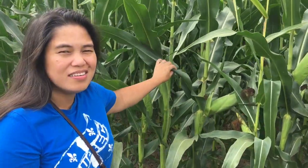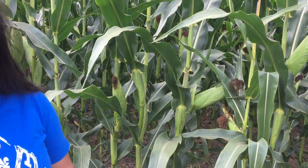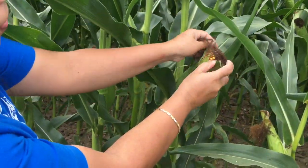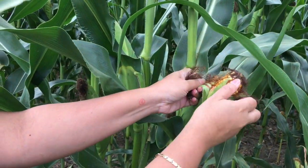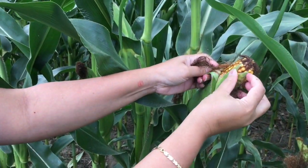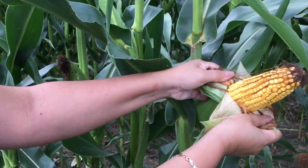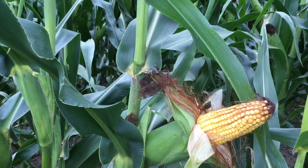How big they are? Open one. Are you sure? I'll show you the corn over here. Look at the corn in Quebec, in Canada. Oh, it's nice. Is this a corn, anyone? Not too close.